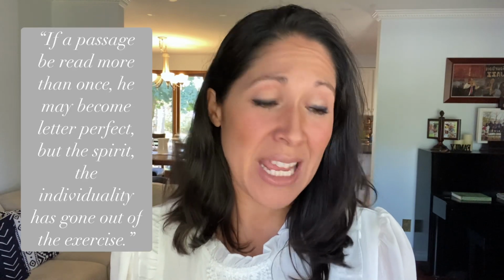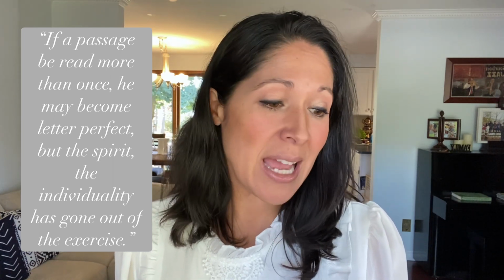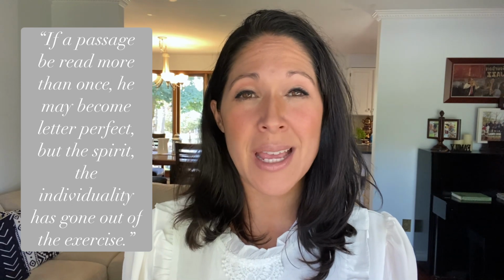She also says that if a passage be read more than once, he may become letter perfect, but the spirit, the individuality, has gone out of the exercise. And I have been guilty of this, where I feel like you didn't get it this time, I'm going to read it again. Okay, you haven't gotten the point, or the point that I think is the point, and I'm going to keep rereading these passages or this book or these chapters to you.